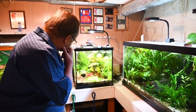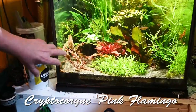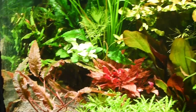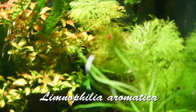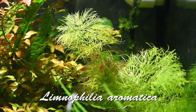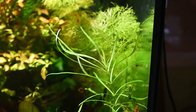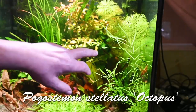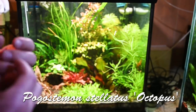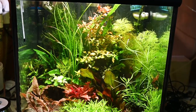There's some other cool plants too. This is a pink flamingo crypt. Really interesting color and kind of texture in the leaves. That's the Limnophila aromatica with the big whorls in the back. Oh, it's just huge. That's the one you were looking at in the quarantine tank. The one that I cut out of here, it was in the middle there. There's an Echinodorus barthii. This is a type of Pogostemon, and they call it an octopus. It's a stellatus, but they call it an octopus variety, and it's got super weird leaves that kind of just go strange.